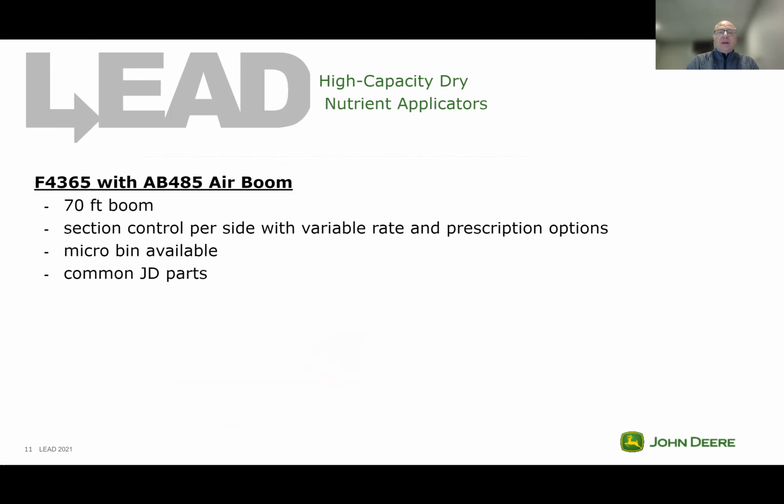It's got section control just half width, left and right, with a variable rate and prescription options that can be sent from the operations center. And once again, it's got the Microbin available. And just remember, it's got all John Deere common parts. So they have filters the same as a lot of tractors, same with like the hydraulics and stuff like that.